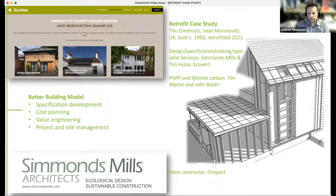This is one retrofit project of several in the private sector. It's for a 1950s detached house near Monmouth in the UK. We've been working on it for the last 18 months in terms of design, and then Tim has been managing the build for what seems like quite a long period of time, but that has been affected by COVID and Brexit, which has added joy to all of us, really.